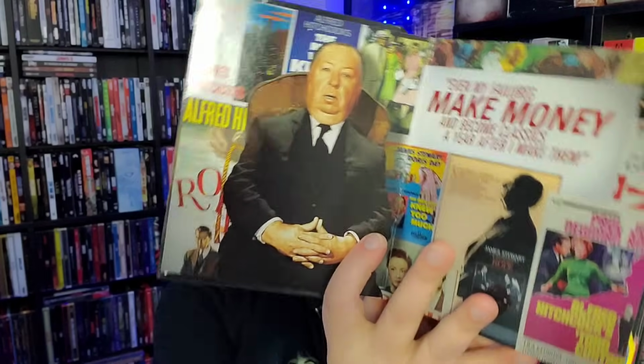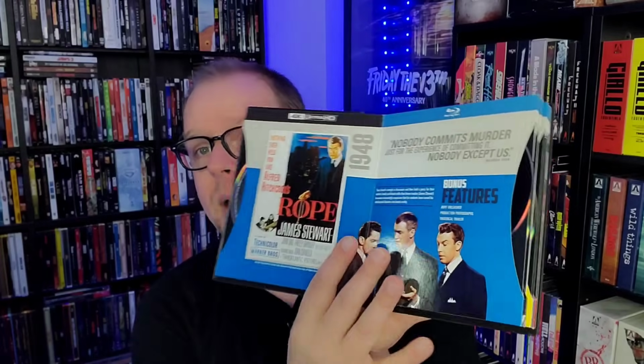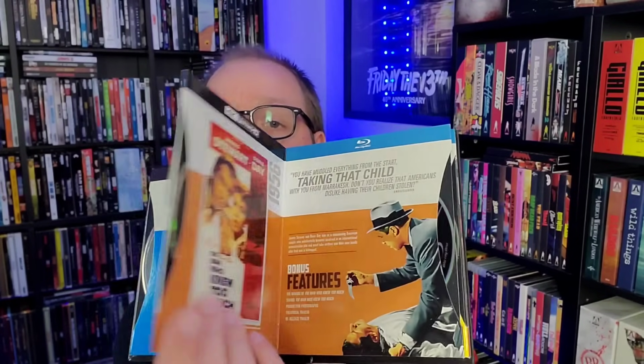So this is a 10-disc set, but you open it up right there, and you got Hitchcock, and you get a bunch of quotes, and then turn it. I honestly like these. I like these because you open them up, and you have the classic poster, and you have some cool images from the film. They like to put some quotes up there, which I think is really cool.